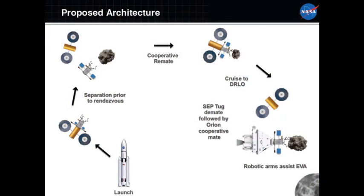So here's what it would look like. If you took the trades that I hinted at in the last 3 slides, this is what it would look like. Launch together, separate. The smaller craft does the nimble capture and de-spin, and then hangs out with its cooperative end facing the mothership, the SEP tug that comes in and does a cooperative remate. They send back while the arms are doing get-ahead work for the EVA crew. There's also no bag for the crew to cut through when they arrive.